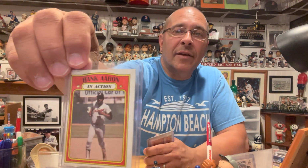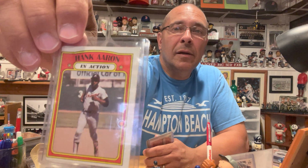All right, as I've been rambling too much here, let me get back to the cards themselves. Card number 300, which is Hank Aaron in action. Shows him rounding the bases after one of his many home runs.